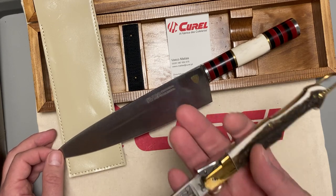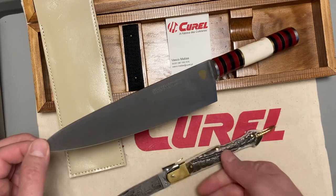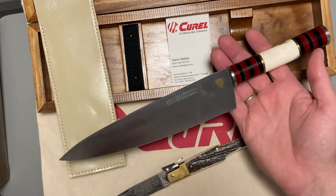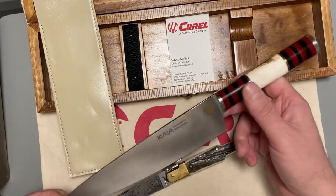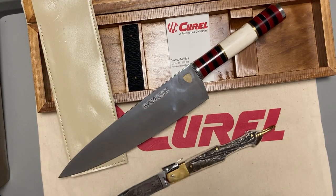Again, this one goes on the shelf, into my collection, on display. This one will go in and out of the kitchen whenever I feel in the mood to use this type of fancy knife. Again, can't say anything bad about this. I'm really, really happy that I have it and am sharing this feedback with you.